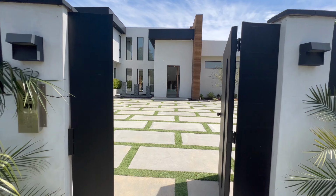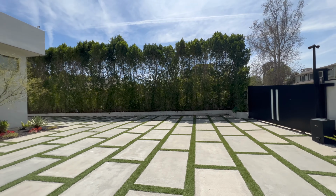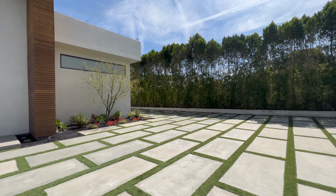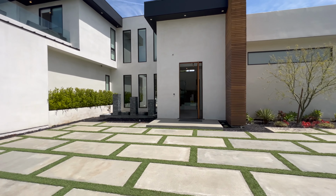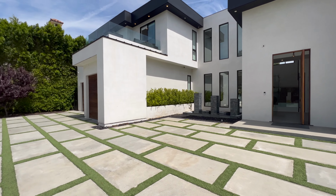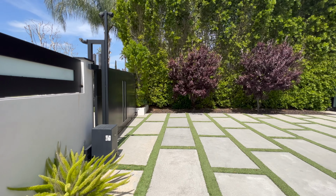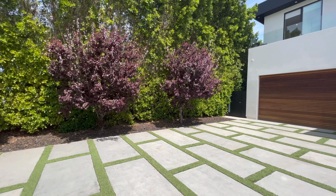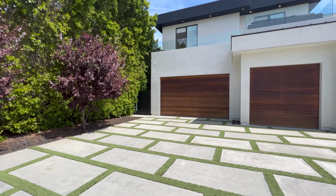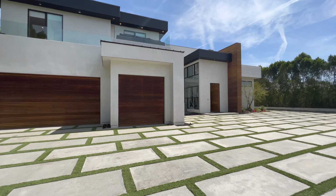Okay, we are here. We have a fully gated property. We walk in and we have this beautiful, super modern house with wood accent, a lot of glass, and also LED lightings on the ceiling. As you see, we have a 3-car garage and so much room in front of the house for extra parking. We also have a lot of room on the side of the property for parking as well. I feel like you can fit probably at least 20 cars in this property.